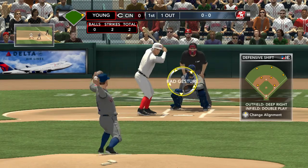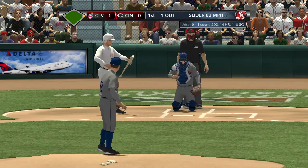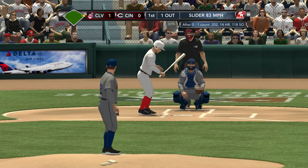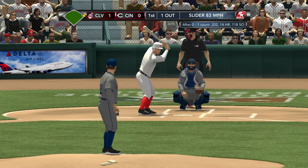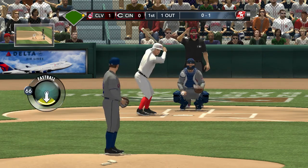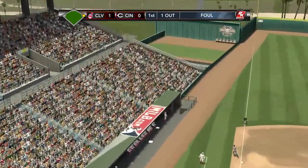Young with the pitch. Starts him out with a slider for a strike. Well, 4 years in the big leagues now for Jay Bruce, and each of those four seasons, he's managed to top 20 homers. He's not perfect by any means, but he's getting there. He has a chance to be a great one. Let's go, Bruce. Here's the pitch. Oh! And he swings and hits this one foul.